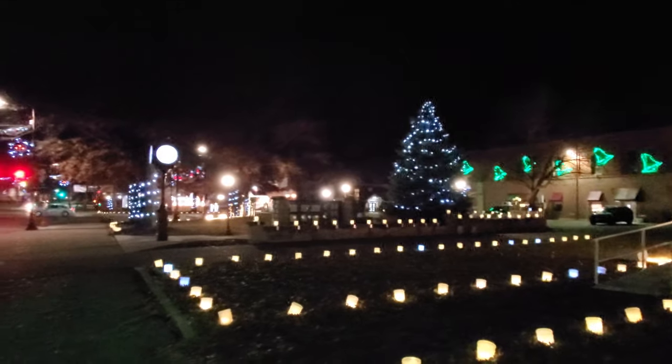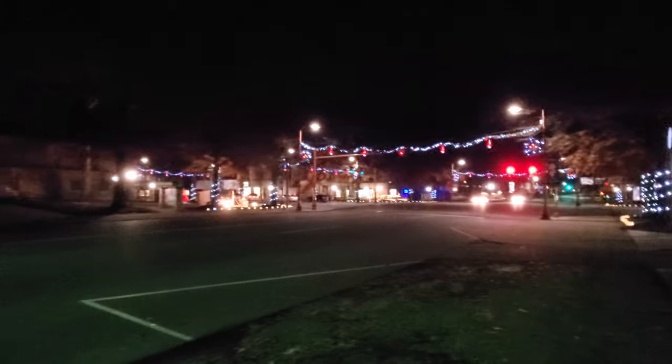Look at that. Look at the whole place lit up here. That looks so cool. I just wish it were snowing right now. Not because I want it to be colder. All right, let's keep on moving over here. We got one more thing to look at.